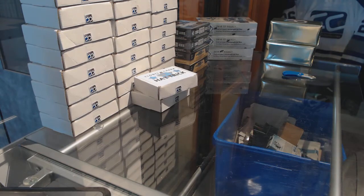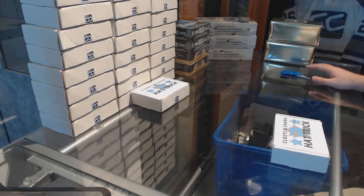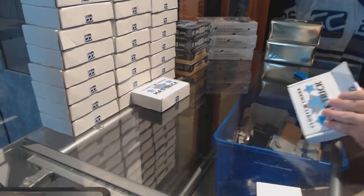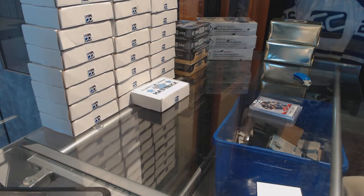Well, as I said, I try to do my best to average out every single one. Number 4 goes to VPT. Is there a Matthews in there somewhere?